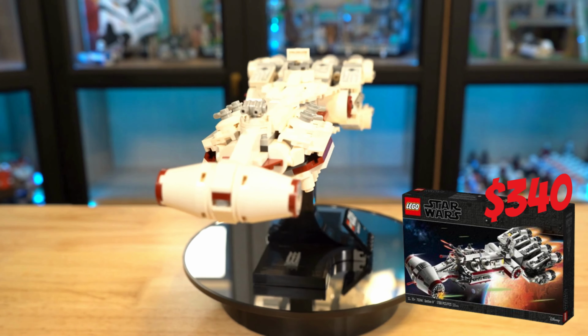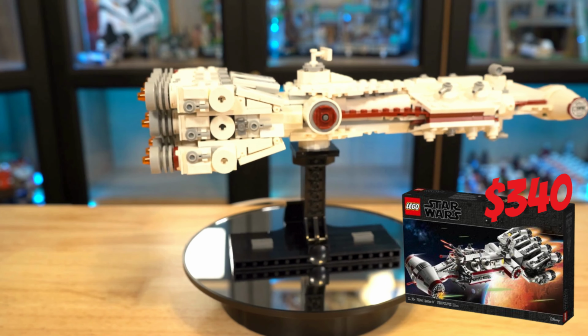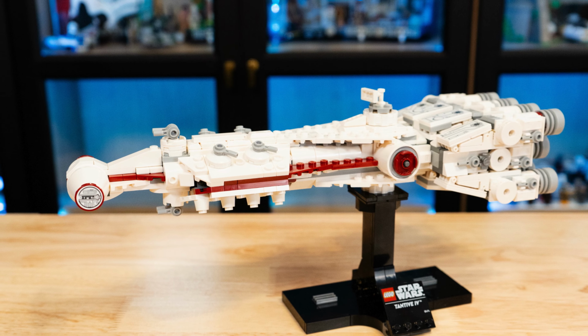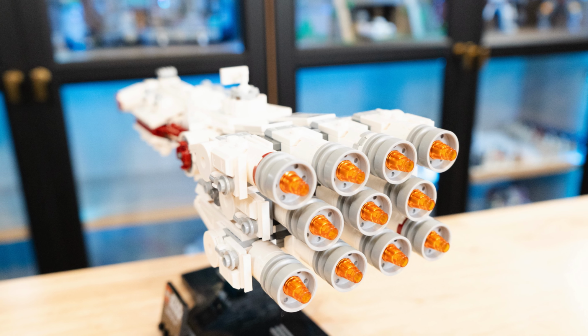So they made the MIDI scale, M-I-D-I. I know it's still a little weird to say. I still keep saying mini scale. But yeah, they made the MIDI scale, and as you can tell, it's still really popular. This one has a little bit of mixed reviews, and I'm going to get into that right now. My favorite part about this ship is the thrusters in the back.